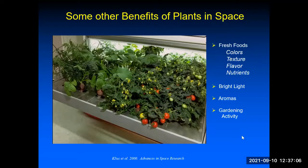I've talked about providing the oxygen and food and so forth. But there are other things that might be important in terms of having plants on space missions. Even if you only have a small growing area, you could still provide fresh foods. We really don't have good means right now for preserving foods, and we don't have refrigerators on the International Space Station. They're considering some for future missions. So if you could provide on a steady basis just some fresh, crunchy foods that have colors and textures and flavors that you don't get in the preserved packaged foods, this could be really important to human well-being.